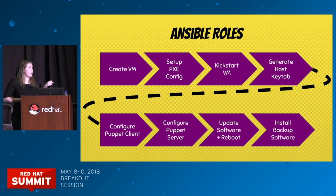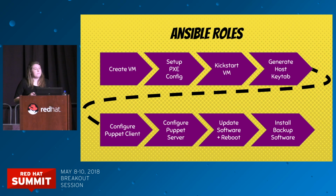We then configure the Puppet client on that server and configure the Puppet server side, so sign those certificates and such, and then update the software on that server and reboot, much like that playbook I had shown you earlier, and then we install our backup software.